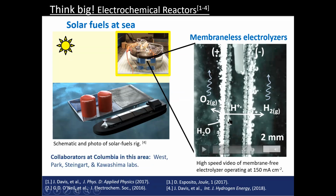Regardless of the relevant length scale, it is our objective to develop the design rules that govern the performance of these emerging solar fuels technologies and to use those rules to better understand the trade-offs between efficiency, cost, and durability while creating a framework for optimizing their performance for real-world applications.